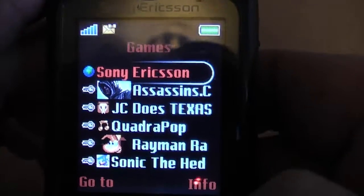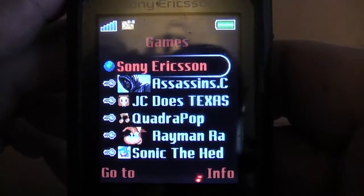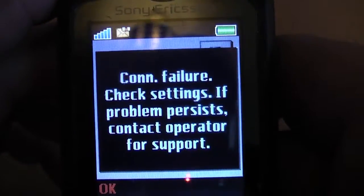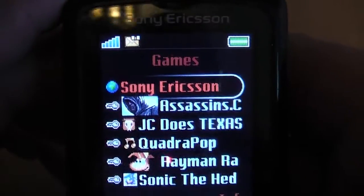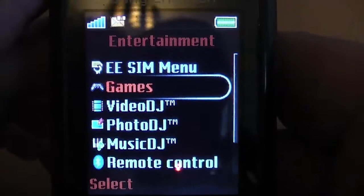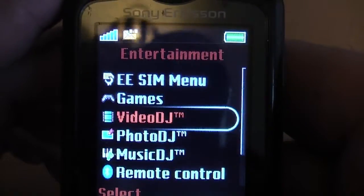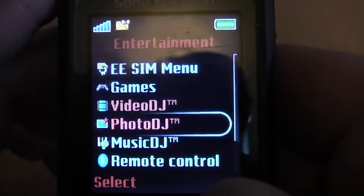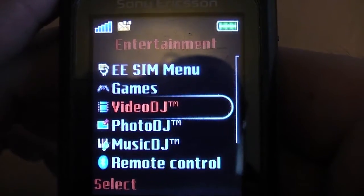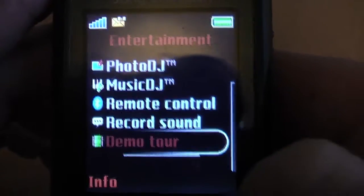Sony Ericsson, and it brings up Sony Ericsson. Okay, whatever. Connection failure. Okay, whatever. Back, please. Video DJ and photo DJ, music DJ are sort of like, if I remember right, you can set up like a slideshow. A bit of video editing. Don't think it's anything too impressive, really.